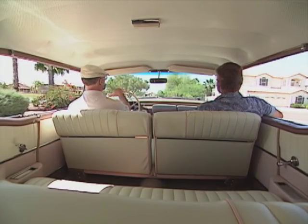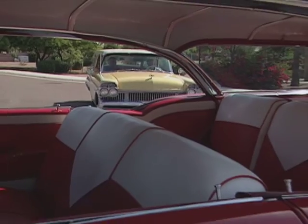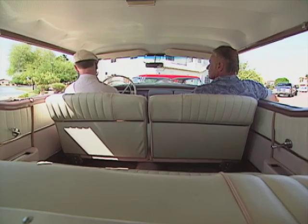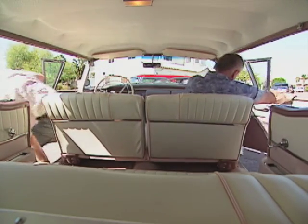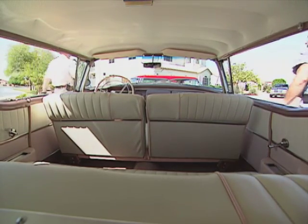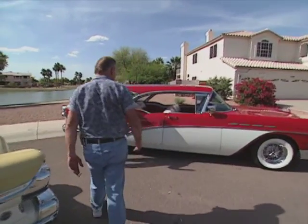Yeah, Bob, this baby's great, but right now there's a 4-door hardtop Buick wagon that's calling my name. What do you say we go check that one out? That sounds like a good idea, Dennis. Let's go take it for a ride. Beautiful Merc, but what a great Buick, Bob. This is just gorgeous.